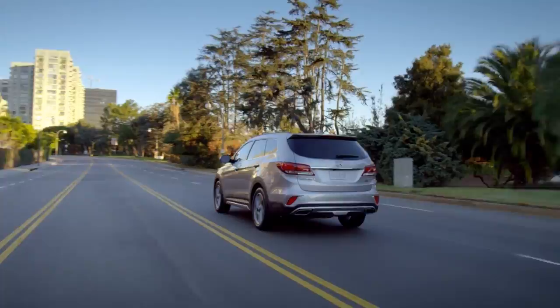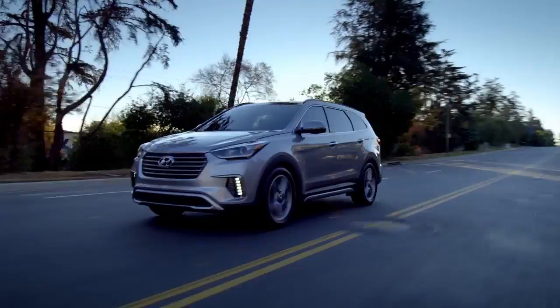The Hyundai Santa Fe is the best value in seven passenger SUVs. So instead of spending all your money on a vehicle, you'll have lots left over, which means you can actually do stuff with your new Santa Fe. Choose from three models, the SE, SE Ultimate, and the Limited Ultimate.